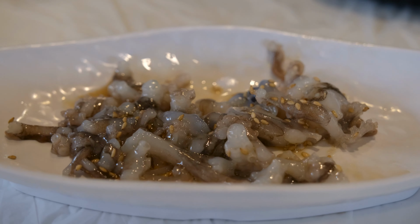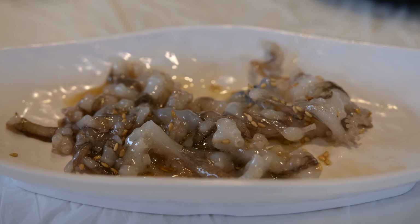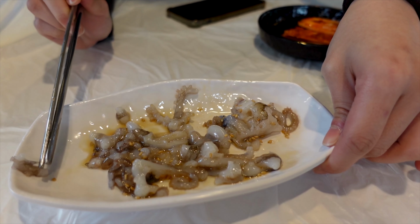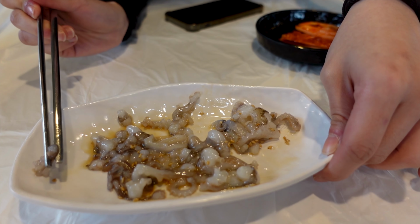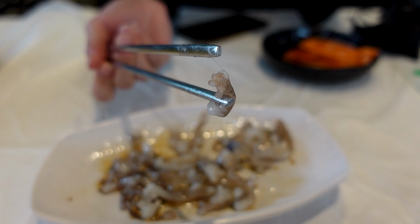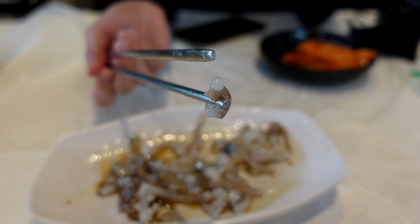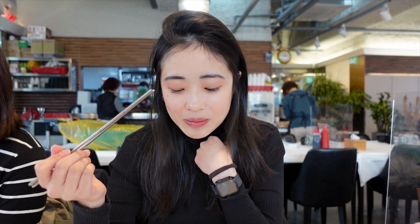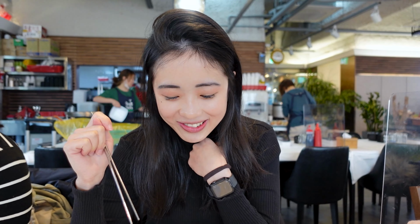My God, look at it, really big. Okay, I'll just eat this small one. That's fighting the octopus, even though it's dead. Oh my goodness. What is going on? Very, very chewy. It sticks to your mouth. I mean, it's okay. Tastes like normal octopus to me.